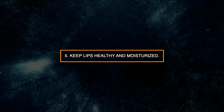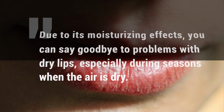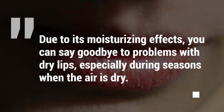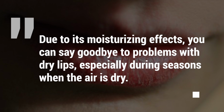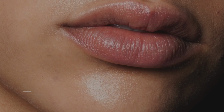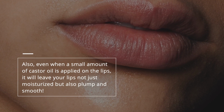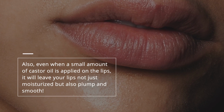5. Keep lips healthy and moisturized. Due to its moisturizing effects, you can say goodbye to problems with dry lips, especially during seasons when the air is dry. Also, even when a small amount of castor oil is applied on the lips, it will leave your lips not just moisturized but also plump and smooth.